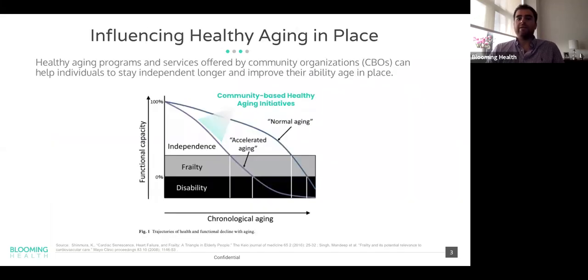We all know that one of the main goals of healthy aging and the services around healthy aging is to provide independence to the older adults to be able to live in place in the comfort of their home, their community, and to prevent them from going to nursing home facilities, which we all know reduces their quality of life as well as increases the cost of caregiving.